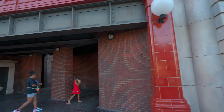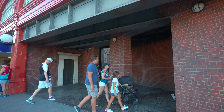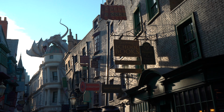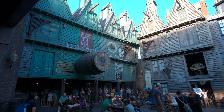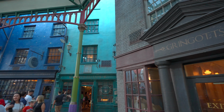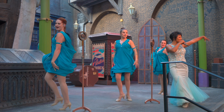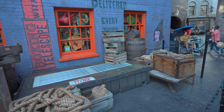So believe it or not, our next Halloween Horror Nights related item to talk about brings us inside Diagon Alley. Let's go ahead and check it out. So ladies and gentlemen, we did get official confirmation that Death Eaters are going to be invading Diagon Alley and Nocturne Alley. This area is no longer going to be a safe zone away from the scares of Halloween Horror Nights. You come in here, you are likely going to get scared by some Death Eaters as they roam and terrorize the streets.